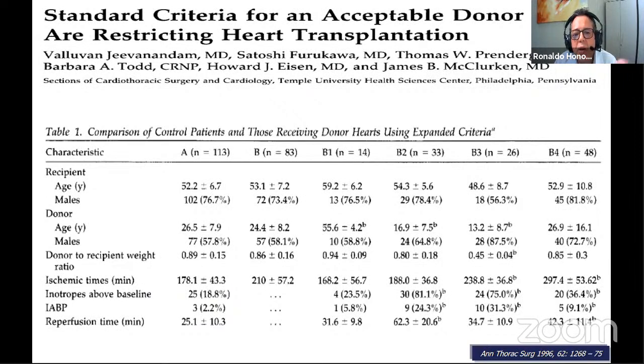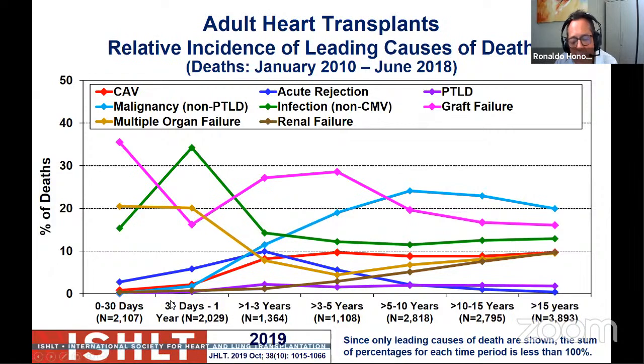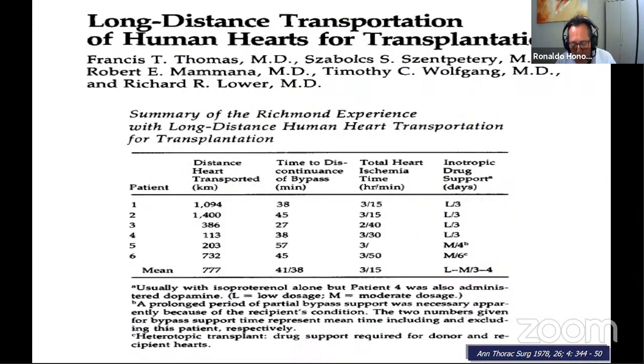So the standard criteria have been restricting heart transplantation for a long time, since 1996, as you can see. But this shows us that we can go a little bit further, that we can be more aggressive in using those hearts, especially because this was a concern: as you can see here, the first cause of death within 30 days was graft failure, followed by multiple organ failure and infections. In the beginning, we were trying to use the preservation solution. When we started to use the custodial solution, we were very concerned about this kind of problem.